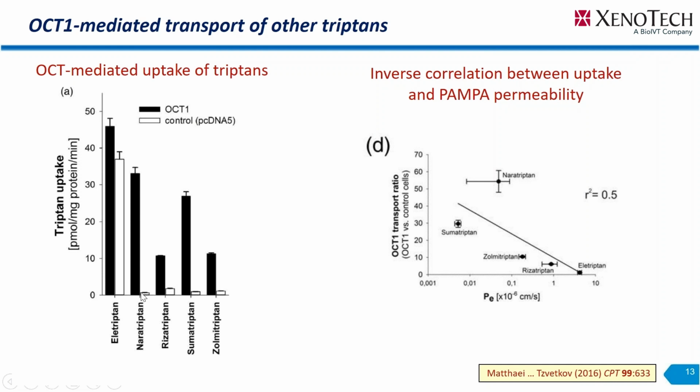So you can see the graph here. You have the permeability on the x-axis and then the OCT1 transport ratio. Here's sumatriptan, and then naratriptan is up here. Elatriptan and rizatriptan are down here on this part of the axis because they have a higher permeability, as you would expect for many transporter substrates.